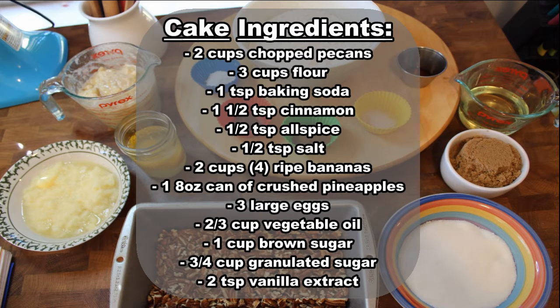To make your hummingbird cake, you will need 2 cups of chopped pecans, 3 cups of flour, 1 teaspoon of baking soda, 1 1/2 teaspoons of cinnamon, 1/2 teaspoon of allspice, 1/2 teaspoon of salt, 2 cups or 4 ripe mashed bananas, 1 8-ounce can of crushed pineapple, 3 large eggs, 2/3 cup of vegetable oil, 1 cup of brown sugar, 3/4 cup of granulated sugar, and 2 teaspoons of vanilla extract.